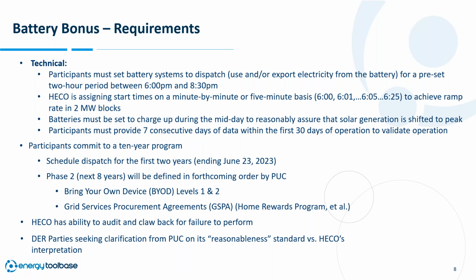And batteries must be set to prioritize charging during the peak solar production during the midday, and to reasonably assure that solar generation is going into that battery and being used in this program. In addition, participants will have to provide 7 consecutive days of data within the first 30 days of operation to verify the system is operating.